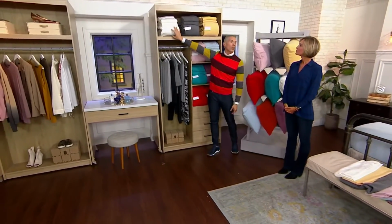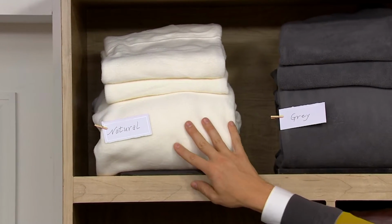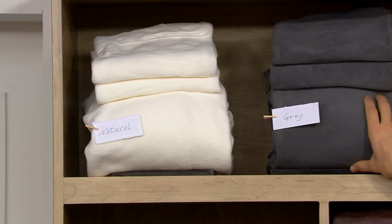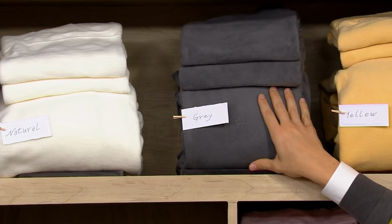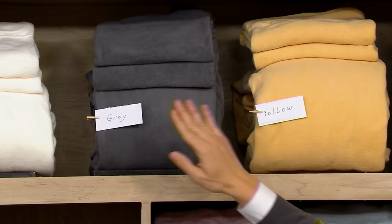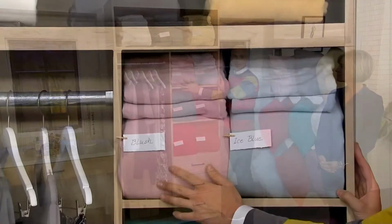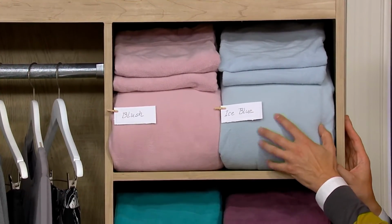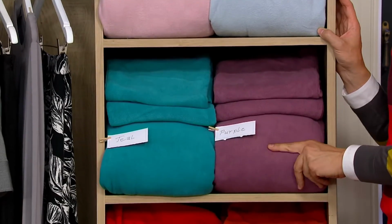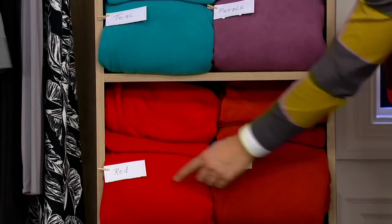So natural is our version of like a creamy white. Right, but we're calling it natural. Whipped cream. It's very popular. Always popular, by the way. Start with that, and then maybe get something else to mix it with. Gray. Oh, we saw how handsome that looked on the bed. I love the gray with the yellow. Yeah, yellow, that's like brightening it up day and night, right? And even the gray and the blush would look good. Blush. You're right about that. That blush is so pretty. Ice blue, the most popular right now. Purple, which is really more of like a mauve. Then we have teal. Down here is your red. And then there is your clay.